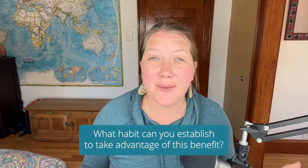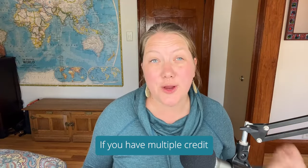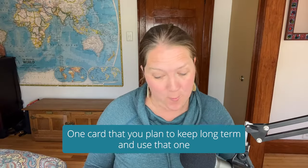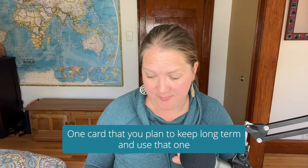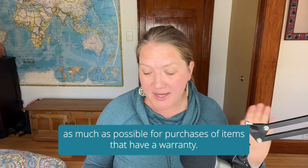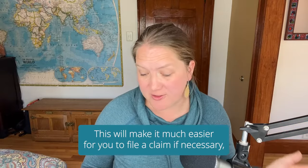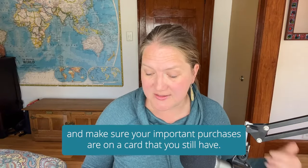What habit can you establish to take advantage of this benefit? If you have multiple credit cards with an extended warranty benefit, pick one card that you plan to keep long term, and use that one as much as possible for purchases of items that have a warranty. This will make it much easier for you to file a claim if necessary, and make sure your important purchases are on a card that you still have.